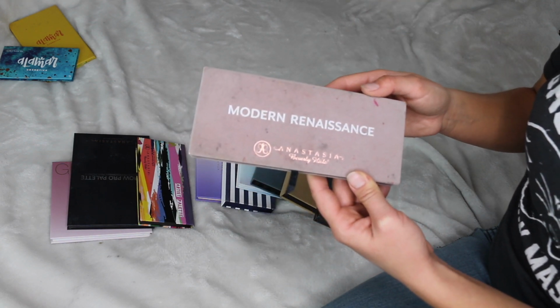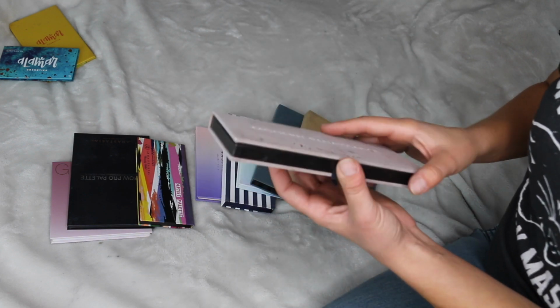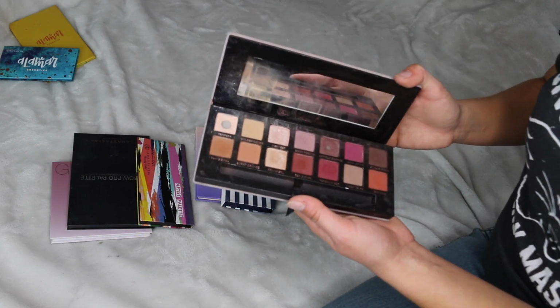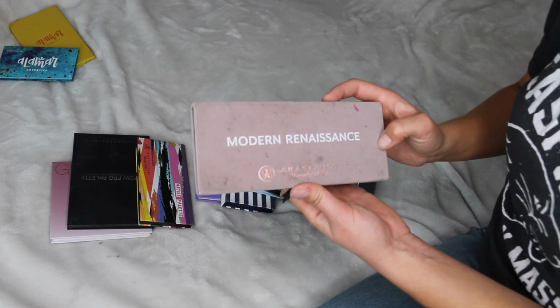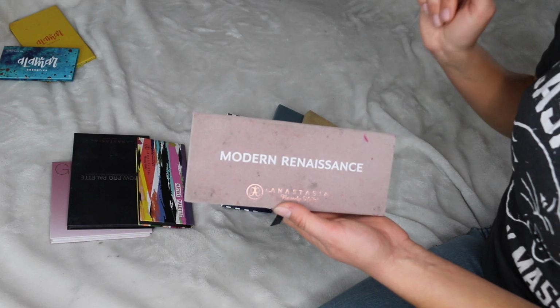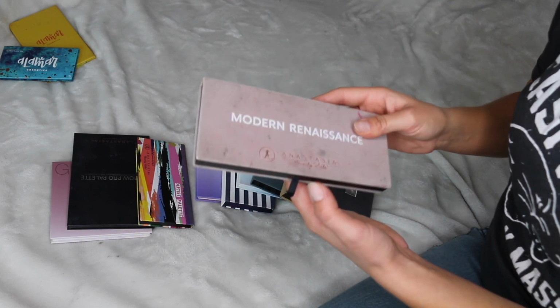But I think I will declutter this, but I love this palette and I use it all the time. If I were to move, I shouldn't really take this with me because the consistency's changing at this point with this palette. So I'm gonna declutter this one.